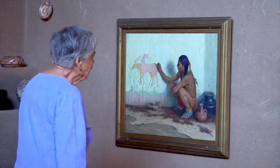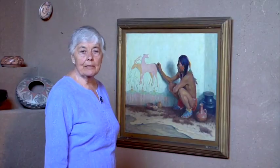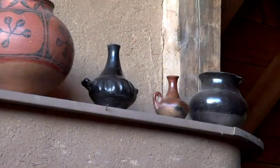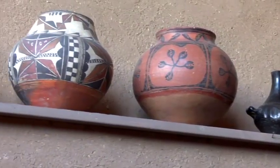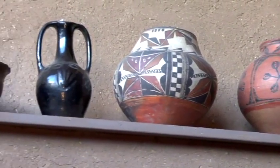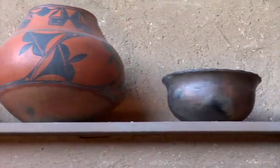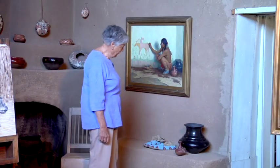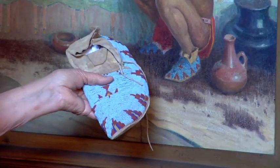In this painting titled Indian Artist, we have an artist painting an artist. My granddad was a great admirer of Indian arts and crafts, and he made a big collection of pottery from this area, like these beautiful San Juan pieces, and Sioux moccasins, other moccasins, but he would include them in his paintings. Here you see this pair of moccasins in the painting.